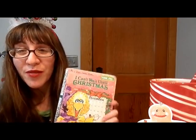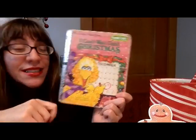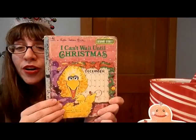Other things that you can do with the kids: this is one of my favorite books from my childhood. It's I Can't Wait Until Christmas. It's one of the little golden books, and it's Big Bird. There are memorable characters in it that the kids have probably seen, and it's short and child-friendly and really, really nice.